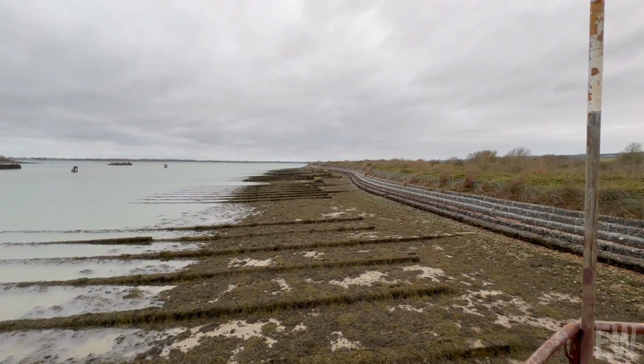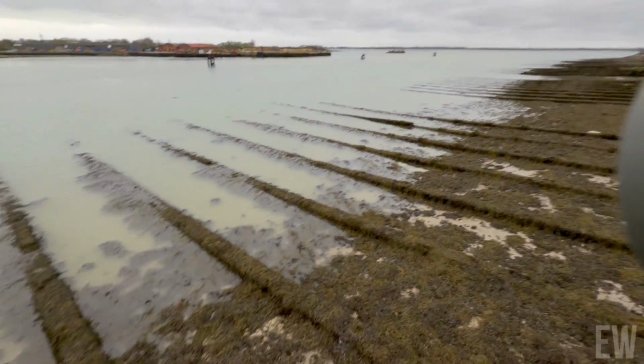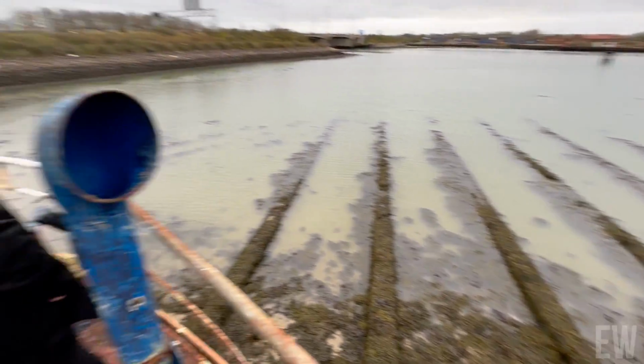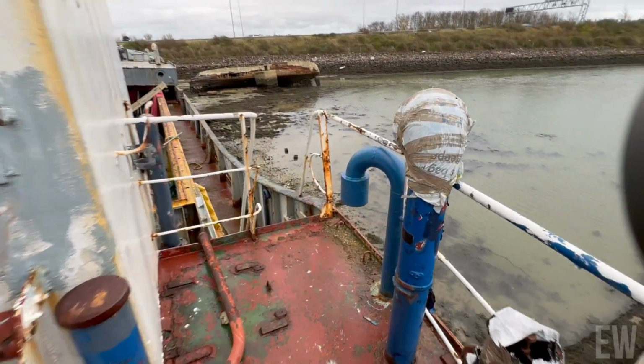There's these big concrete blocks. Some of it might be left from the war, I don't know. I'd say we're a good at least 20-25 feet up. And the tide has gone. So that's the other door there. So yeah, we'll head down this side.